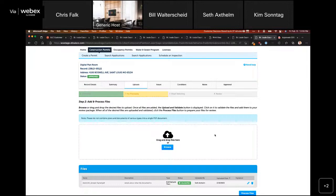You'll submit the overall package, and then the team at the county will be alerted that an addendum has been received, and it'll be reviewed to make sure it's appropriate for the addendum submittal process, or potentially, depending on the scope, it may require a new permit altogether. But that review will take place, and then the team will be in touch with you in terms of next steps.